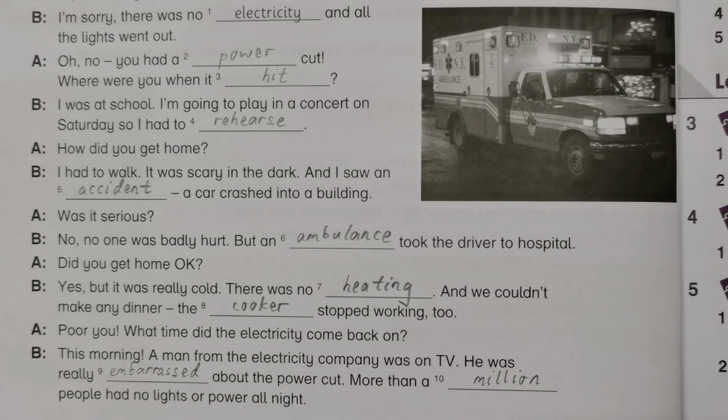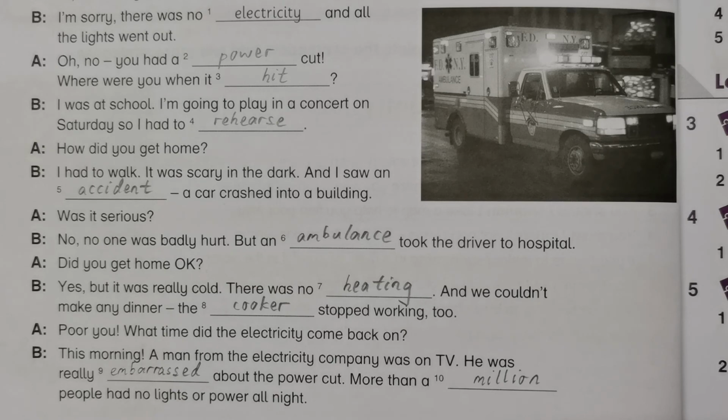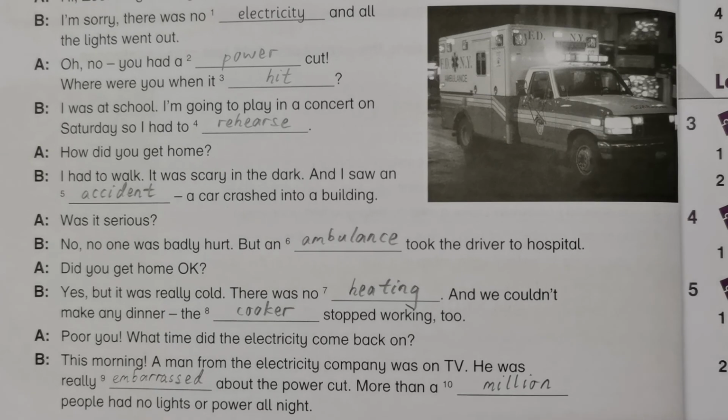So that's it for today. We are on Academy Stars Year 6 Workbook, page 8.